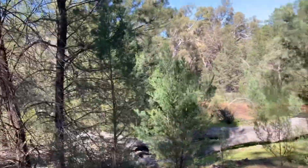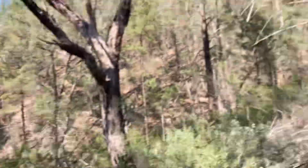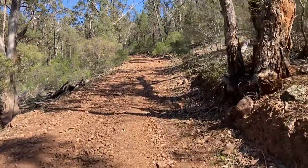Nice little veranda as well. Keep the sun and rain off. It's got a steep final kick to it, this walk. So the last sort of 400 metres straight up this track, which is a little bit steeper.